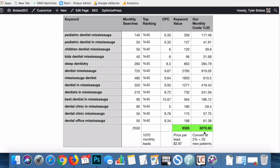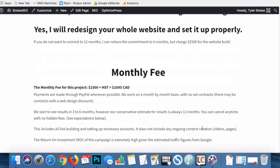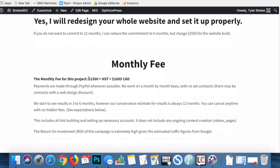So I'm actually going to reduce this in half as well, and I think I'm more comfortable with $1,500 per month plus HST. So the fee will be $1,695, taxes in, per month if you commit for 12 months, and there will be no website design fee. Typically, we'll do the website design first, and the first payment will come in, and I'll do all the background work and then have the website up and running within approximately the first month, and then the second month payment will come through and we'll continue on with the optimization.